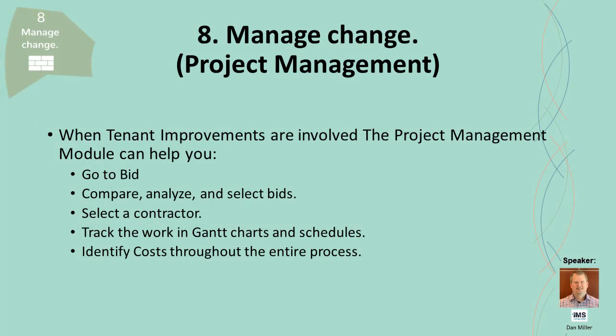Another good integration point within the system is Archibus's ability to bring condition assessment projects in as well. As you survey your facilities and you find deficiencies or issues that need to be resolved, and they may be related to the pandemic, they may not, they can be bundled up into a project as well, go through the same budgeting process, and then be approved and executed through completion using the project management application.